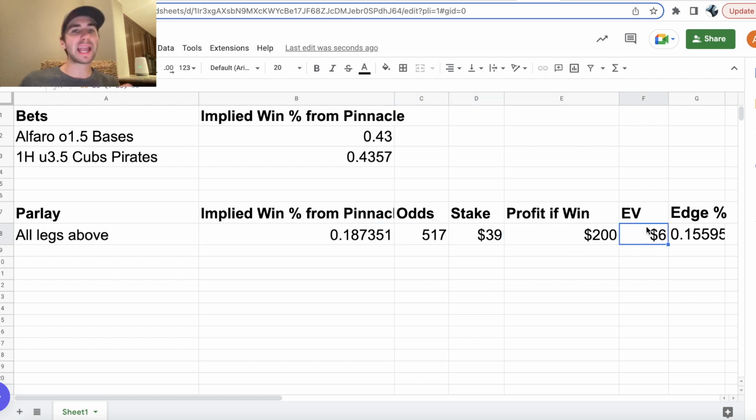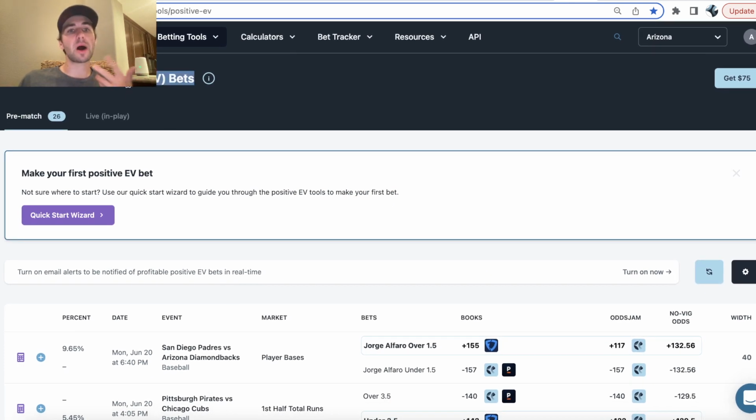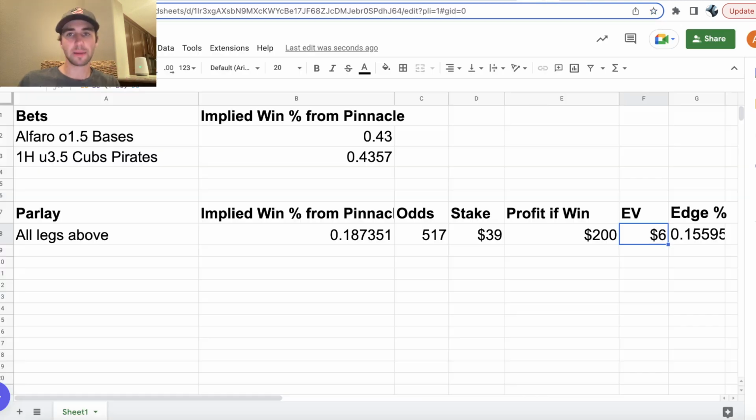So at this point, we can back out the value, right? The expected value of our parlay, which of course is going to be profitable because all of our bets are from the positive EV betting tool on OddsJam. So we can see here, 18.74% of the time, we're winning $200 in profit. The rest of the time, the other 81.3% of the time, we're losing our stake of $39. So you can back out with math, right? Sports betting math. 18.73% of the time, we're winning $200. The other 81% of the time, we're losing our stake of $39.